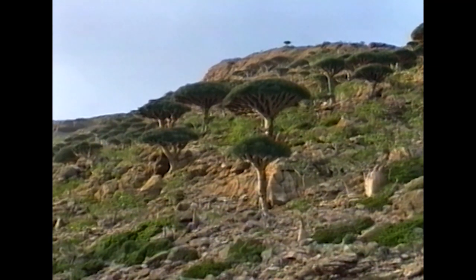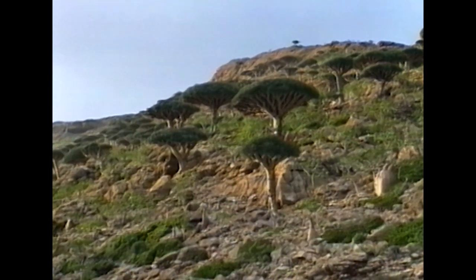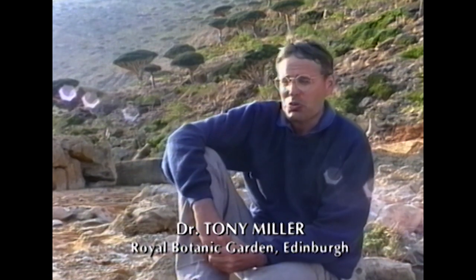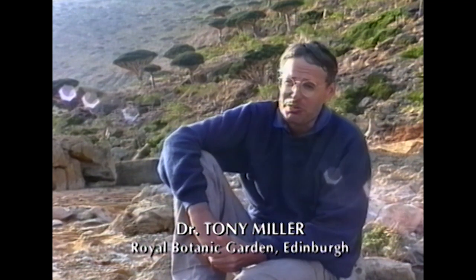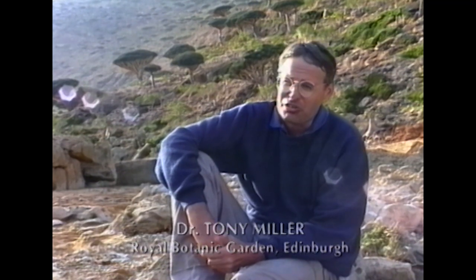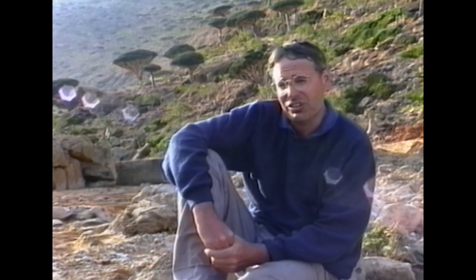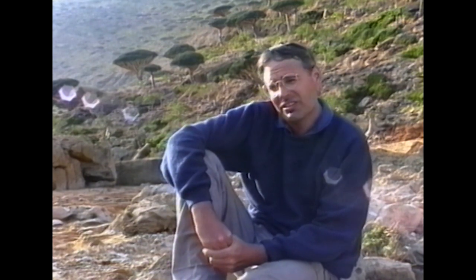I suppose it's just the bizarre nature of the vegetation in the landscape. I mean, there's something fascinating about it, and of course there's always the chance, the opportunity to find new species, which is very nice, and to re-find some of the plants which were first seen over 100 years ago and haven't been seen since. What percentage of these plants are only found on Socotra?